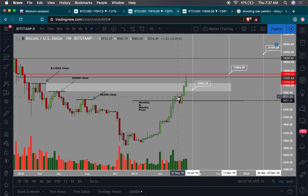Potentially an evening star, and then a follow-up candle that was bearish, engulfing essentially, and a strong bearish candle. So that validated and confirmed this reversal doji. But then look, the follow-up couple of weeks, we had massive bullish candles. This could also happen right here, okay?